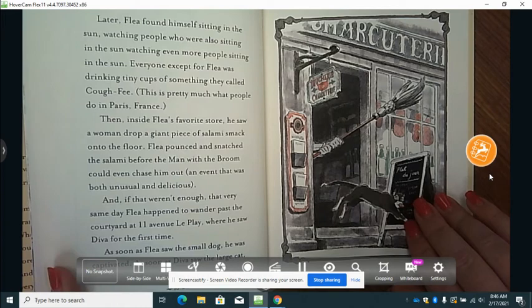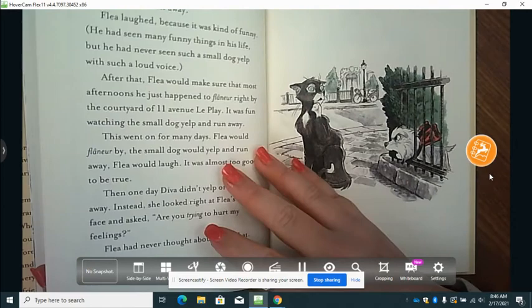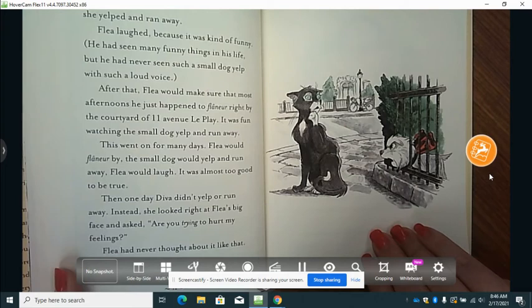As soon as Flea saw the small dog, he was captivated. As soon as Diva saw the large cat, she yelped and ran away. Flea laughed because it was kind of funny. He had seen many funny things in his life, but he had never seen such a small dog yelp with such a loud voice. After that, Flea would make sure that most afternoons he just happened to flaneur right past the courtyard of 11 Avenue La Play. It was fun watching the small dog yelp and run away.